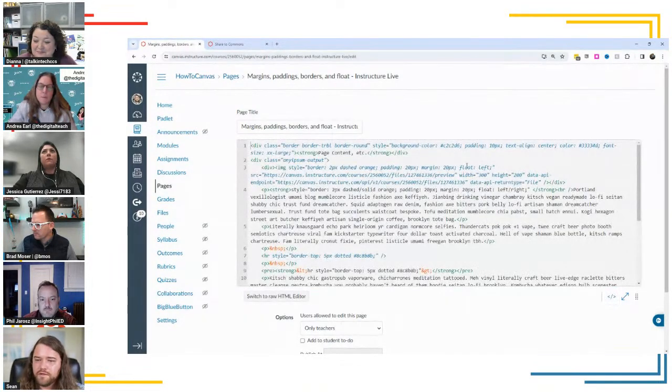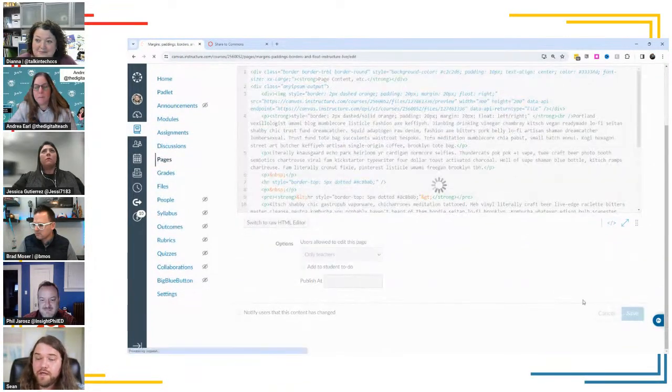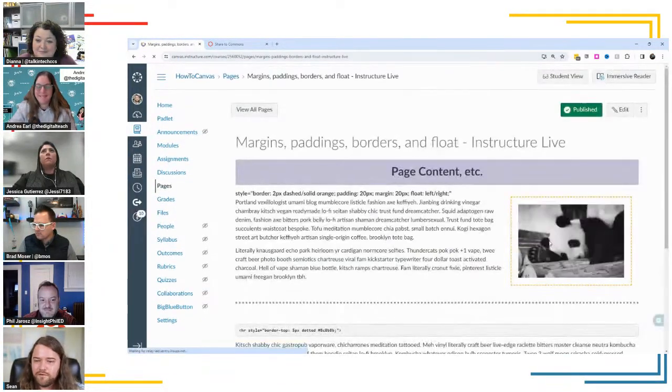Now, if I were to float it to the right, take a wild guess at what that would look like. I'm going to float it to the right, and all of a sudden the text is coming up to the left because it's floating off to the right. And I know this is our time, so my last thing that I'll mention is if you float it to the right, you don't need a margin around everything, but I would put a margin at least to the left of maybe 20 pixels so that the words don't go right up against the image.